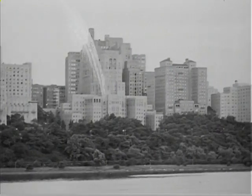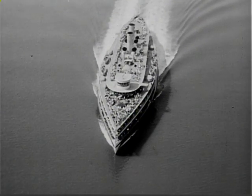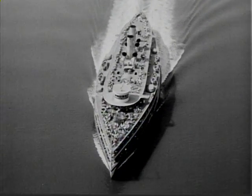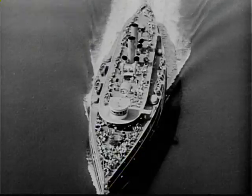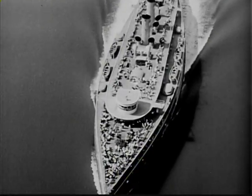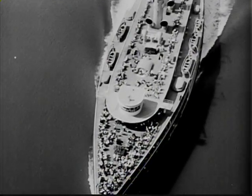As the towers of Manhattan rise, the excursionists enjoy their last rays of afternoon sun, the last breath of fresh river air, the last sweep of the Hudson water before they are swallowed up in the canyons of the city.